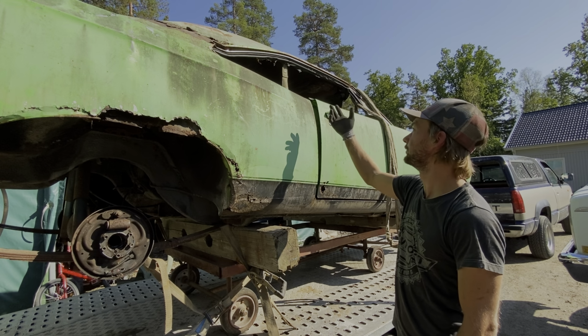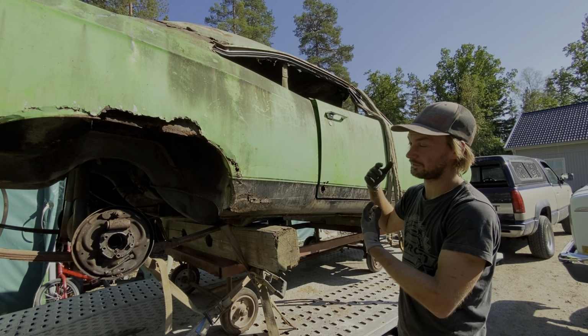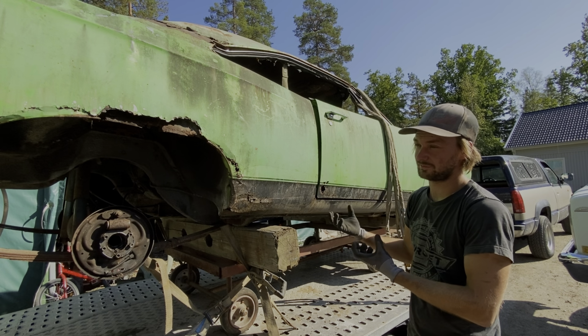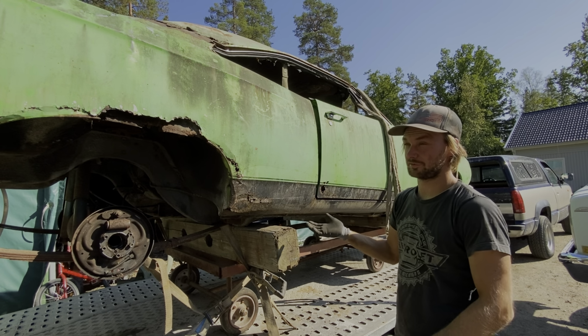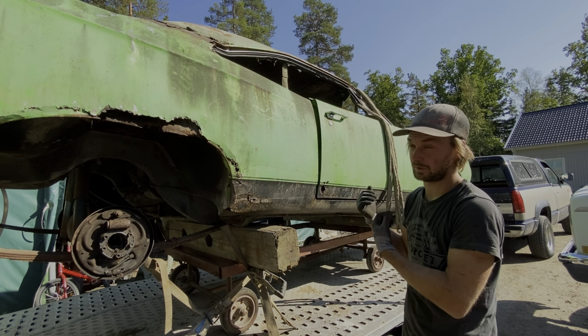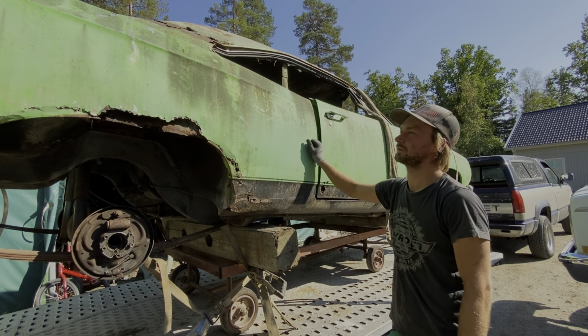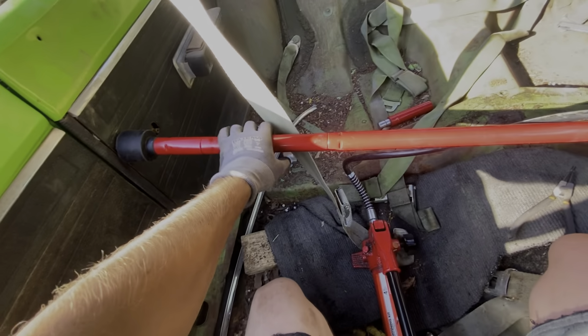But I mean, the roof is so bad, it's so flimsy, so it's hard to pull it and it just flexes back. There was not a lot of strength to it, so it squished, and now there's not a lot of strength to hold it back where I want it. But we're gonna see if we can make this a little bit better, and we're gonna pull a little bit on the roof.